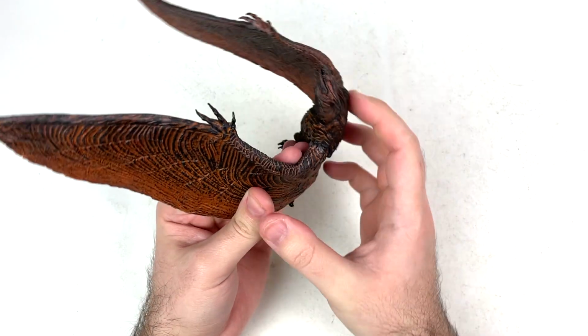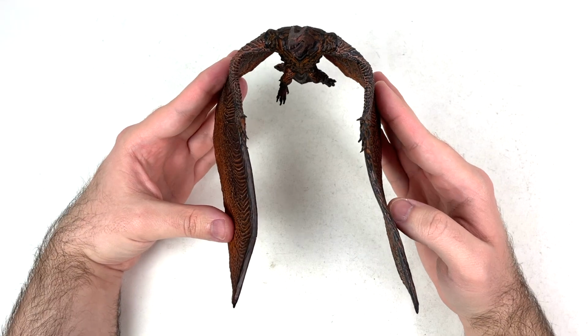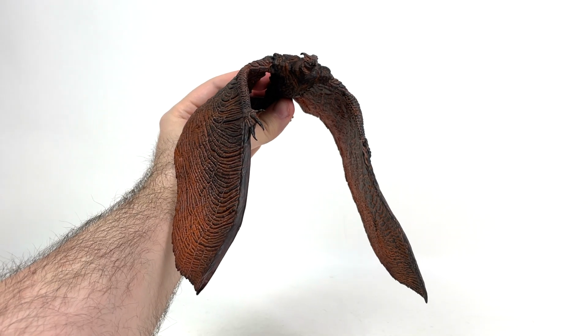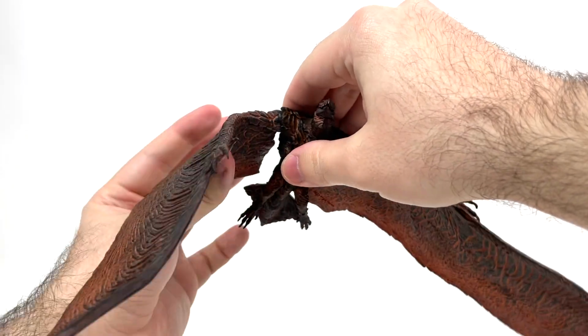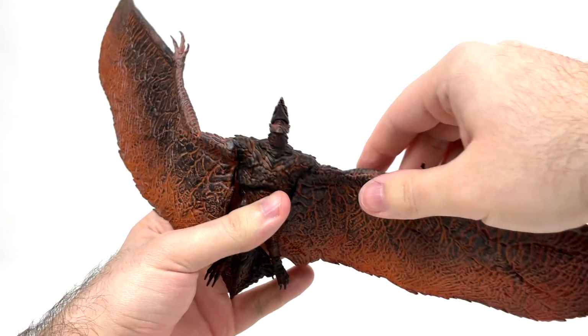I know from experience. The figure did not break, but it did scare the crap out of me, and there's a nice deep flapping motion for Rodan right there. Yeah. Just look at that. And with the help of the arms, when you raise them up a little bit, you can bend in that same area, just like so.